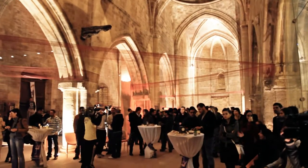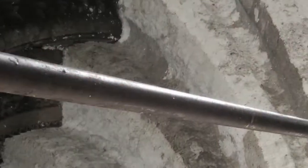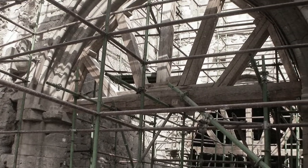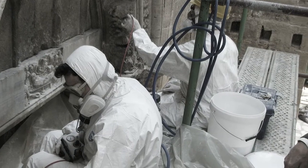In the light of the research studies, the project was completed in two phases. Phase one being the structural works performed between 2005 and 2006, and phase two being the conservation and restoration works realized 1 year later and completed in October 2008.